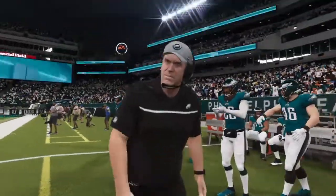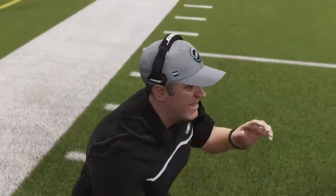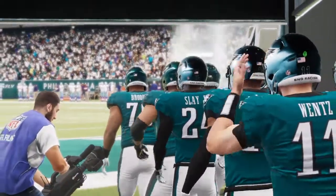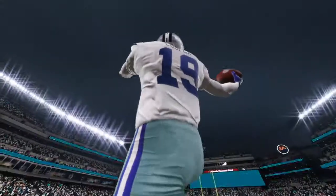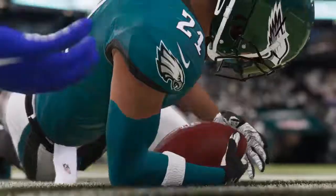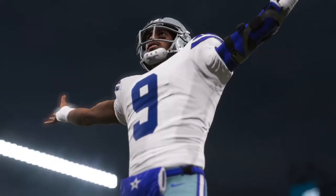Tonight, from Lincoln Financial Field in Philadelphia, it's Week 8 of the NFL on EA Sports. The Philadelphia Eagles taking on the Dallas Cowboys.